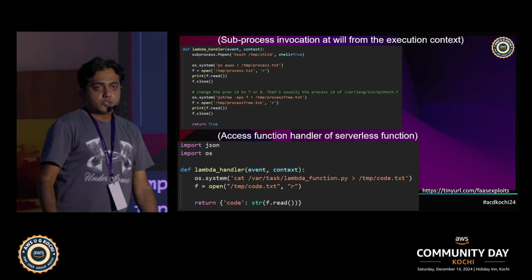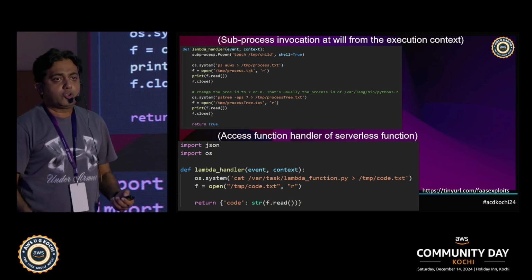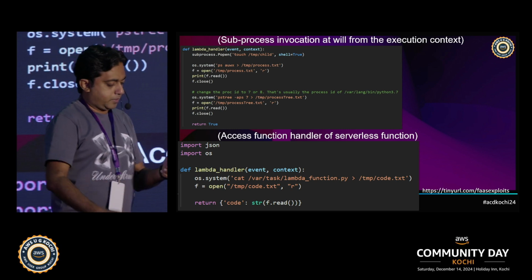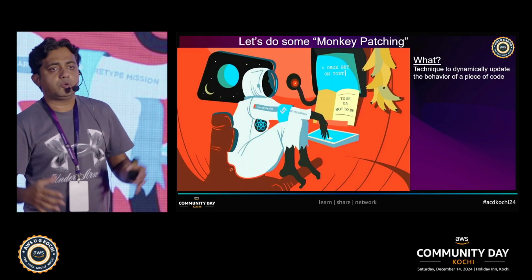See? So this is the way an attacker can attack your organization if there are no proper validations that are being set. So this is one example, right? So how do you work around this?